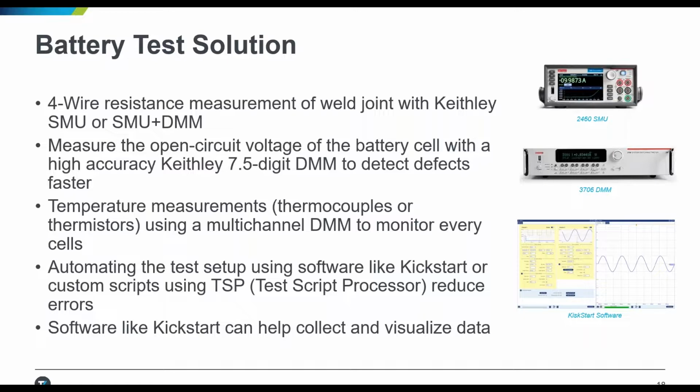And data collection, analysis, and management is another time-consuming process. So a software like Kickstart can not only help you collect the data, but can also help you visualize this data. So we believe that the Keithley solutions are highly configurable for your voltage and current related measurements and can help address overall needs related to battery testing application.